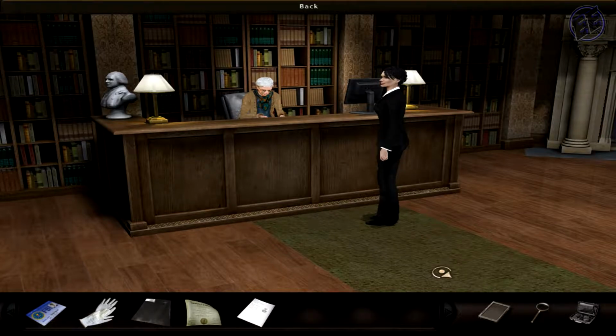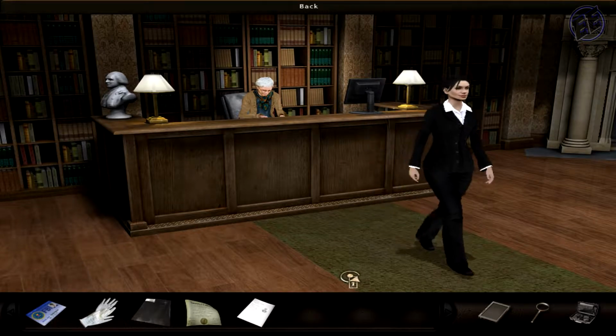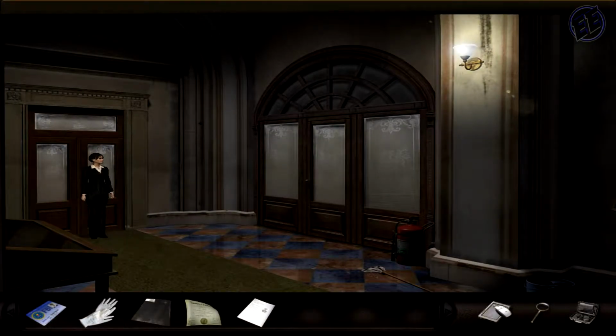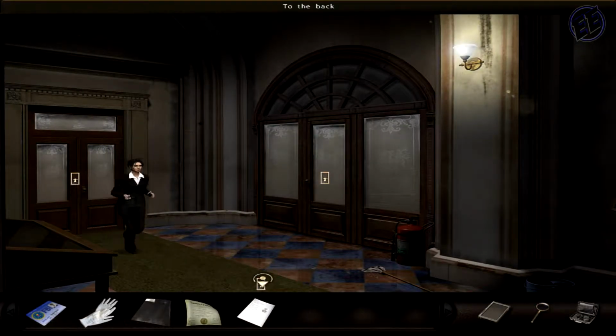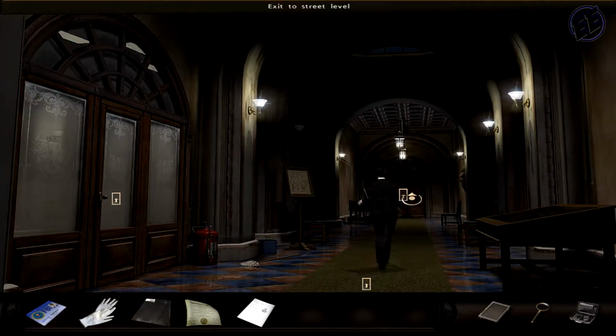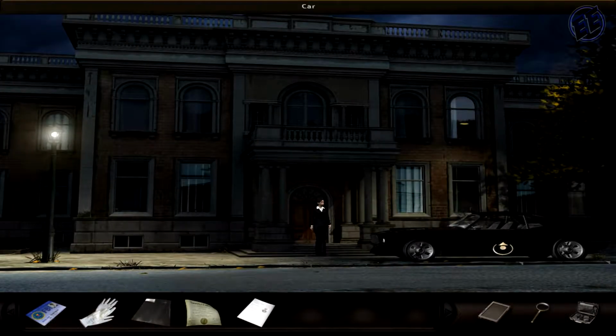All right. So, from what I can tell, that's everything. I got the evidence I need. Let's exit here. Go back to the car and see if there's anything waiting for me there. A lot of times I'll either get a message on my PDA or there'll be a new bit of information on the map on my car seat. Let's check it out.